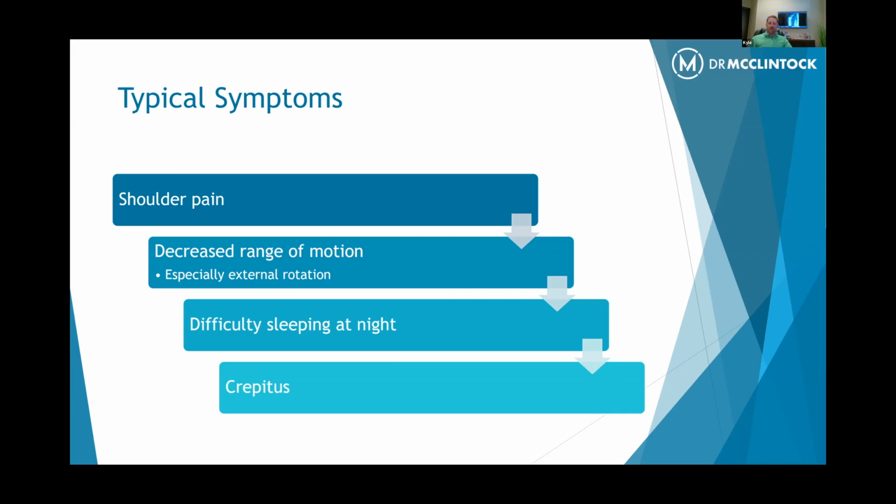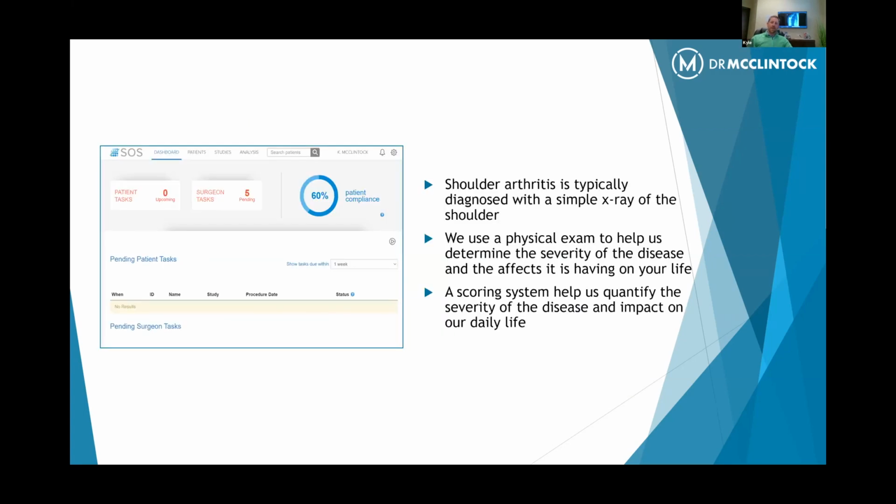And lastly, crepitus. So crepitus is the medical term that we use to describe that kind of crunching sound or popping sound that you hear when you just don't have a nice, smooth articulation for that range of motion. And so these are real common things that patients will come in and describe to me as I'm taking their history and examining them from day to day.